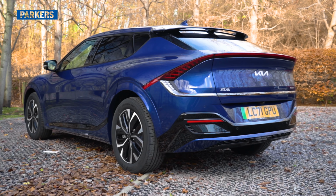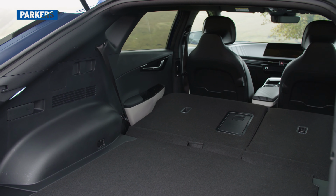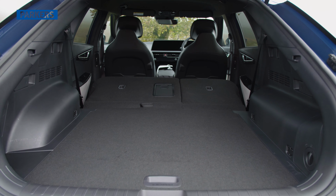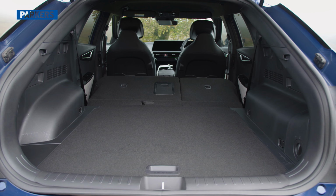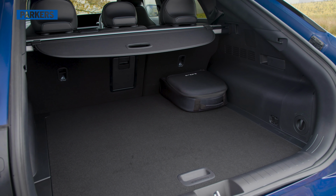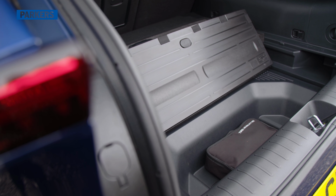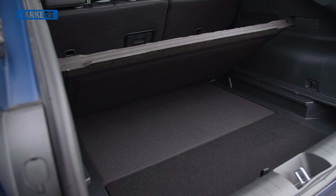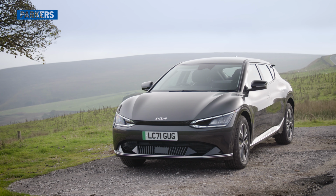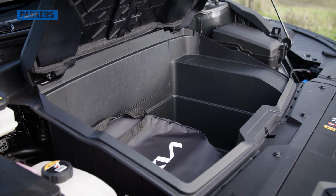The EV6 is a deceptively large car, yet the boot isn't as capacious as you might imagine, lagging behind the VW ID4 and Skoda Enyaq. Still, with 490 litres of cargo capacity, with the seats in place, it's enough for plenty of luggage. Plus, there's also a small amount of additional underfloor storage. All EV6 models get a front boot, or frunk, but this is only really usable on rear-wheel drive versions that don't have to accommodate an extra motor under the bonnet.